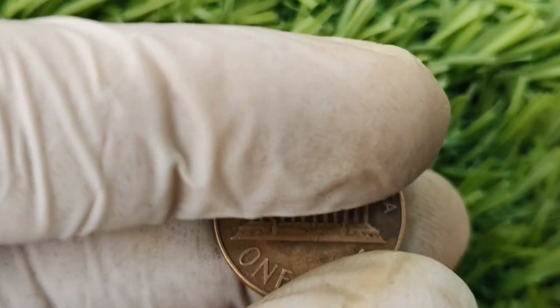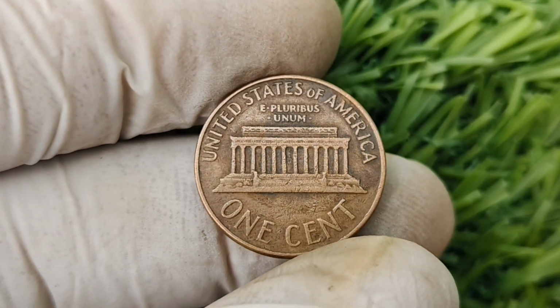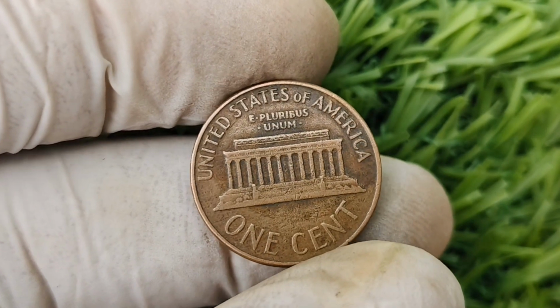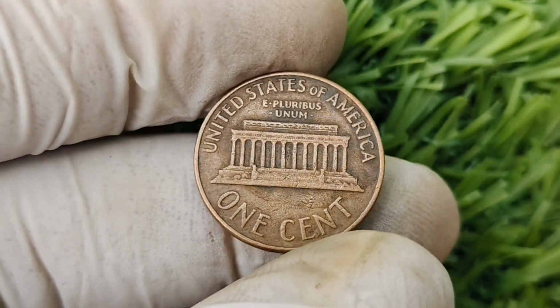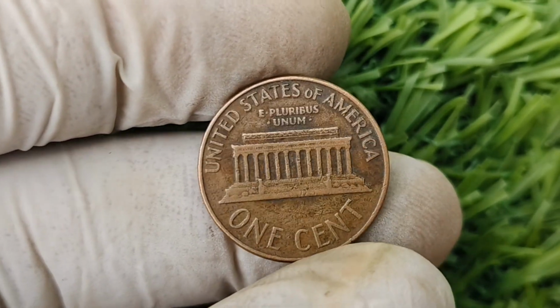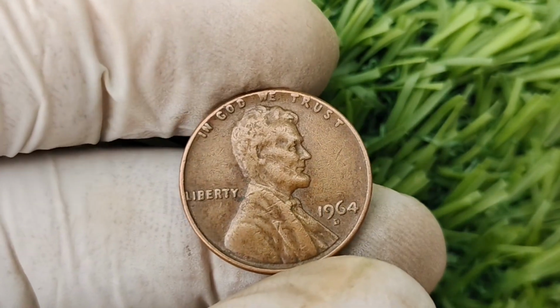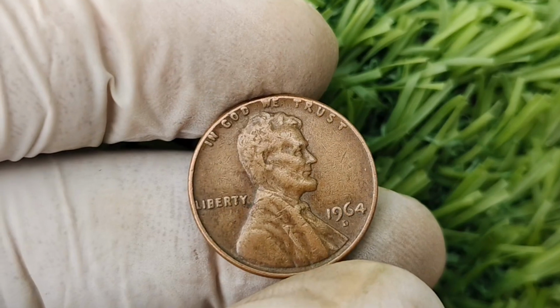The 1964 penny with no errors in average condition, yeah, it's worth 1 cent, maybe 2 if someone's feeling generous, but a high-grade one, MS67 or better, with a crazy mint error, that's where you hit the jackpot. The record sale is 12 million, but even more common error types can bring in hundreds or even thousands of dollars depending on condition and rarity.